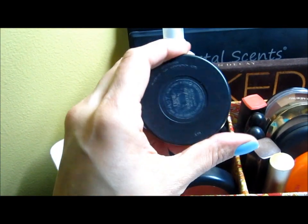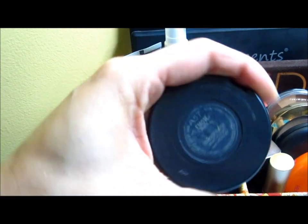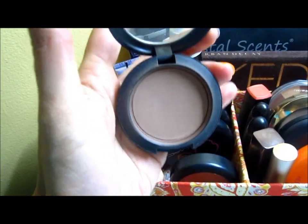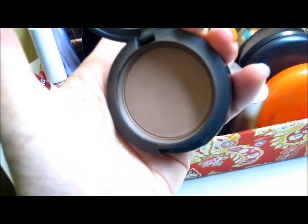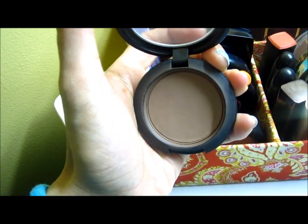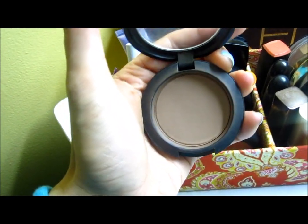And then I have Emote, and a lot of you guys are familiar with Emote. And this is a color that I use mostly for contouring. This is definitely not a color that you want to use as a blush. This is more like a contouring blush. So when I really want to carve my cheeks, this is a color that I use.